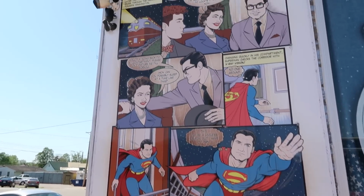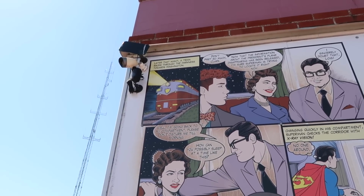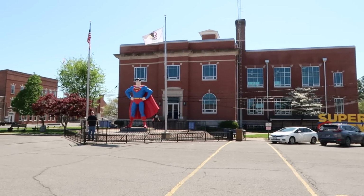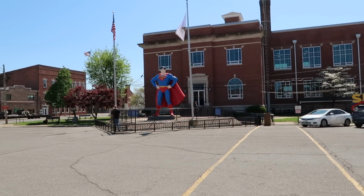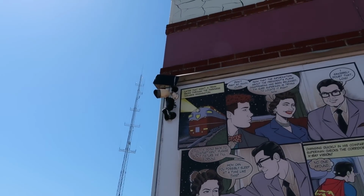Oh, look at that, there's a cam right there, a security camera, and maybe a webcam pointed over there at the statue. I wonder if there is a live Superman cam somewhere, or if that's just for security purposes.